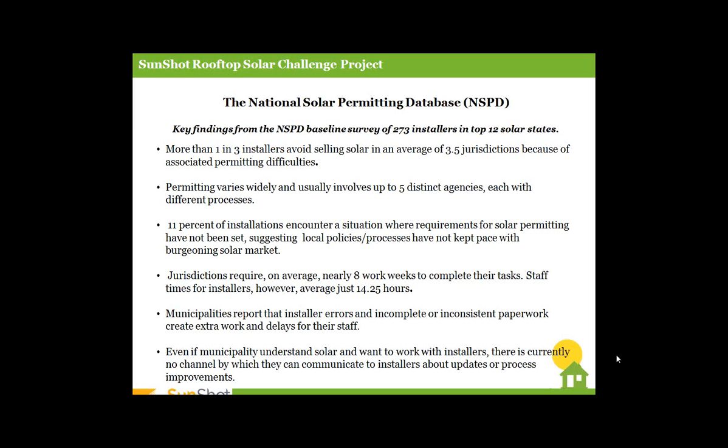And then they also found if a municipality understands solar and wants to work with installers, there's currently no channel by which they can communicate to the installers about updates or process improvements. And this would be very helpful to have an online permitting process, which we are looking at addressing in the Rooftop Solar Challenge 2, which we're applying for a second phase of this work with the Department of Energy, which Evan's going to talk to you about when we're done.